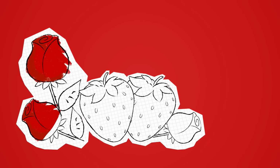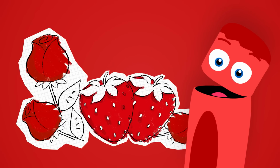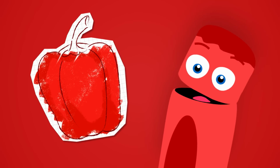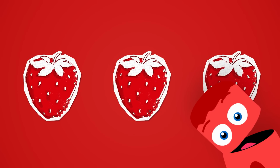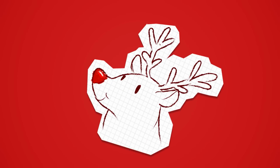Red is near. Let's all cheer. Let's see what is red round here. Cherries, peppers, they are red. A red fire truck's ahead. Red tomatoes, yum, yum, yum. And red strawberries, let's have some. A red ruby, a red rose, and the big red reindeer knows.